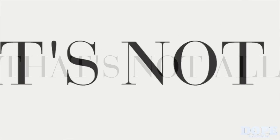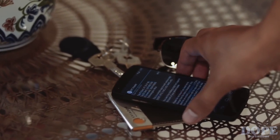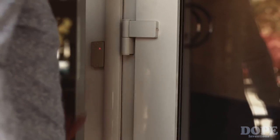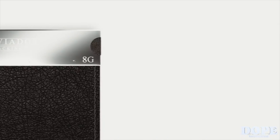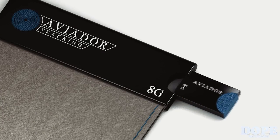That's not all. One of the wallet's features is a built-in NFC chip, which means that you can pay for your purchases, provide personal information from your business card, and so on. Check out the NFC options. AVIADOR is also equipped to be used as an electronic key. We designed the wallet with you in mind, and we didn't forget your information storage needs. AVIADOR has an 8 GB memory card built in.